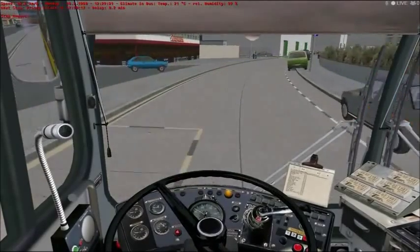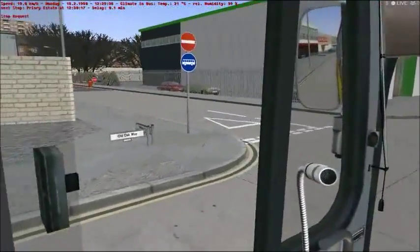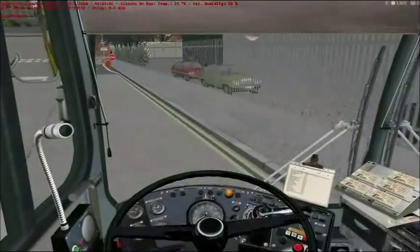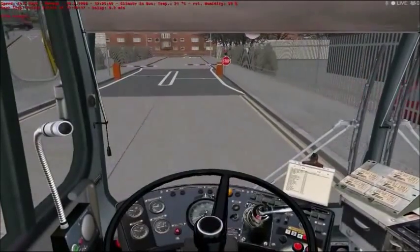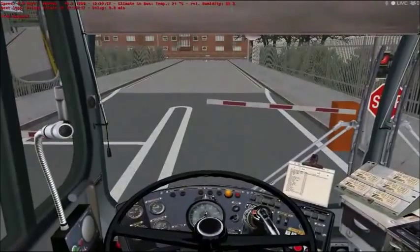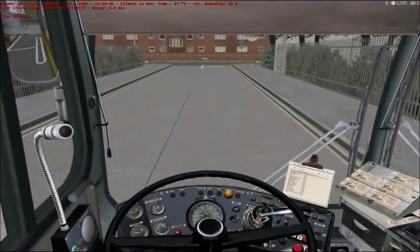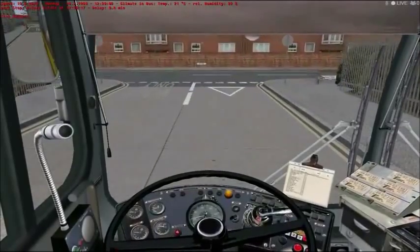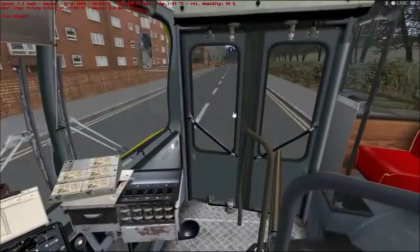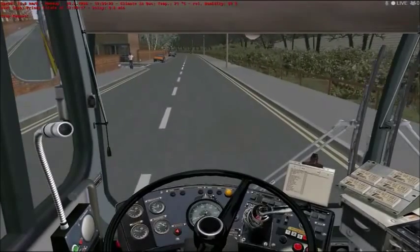Left, yeah. Thank you very much. This is a nice route. I love this partly because, as I said earlier, I love housing estate routes. And although there's not a lot of housing estate going on, I've got a little bit here. I quite like those barriers, although I'm not really sure what purpose they serve.